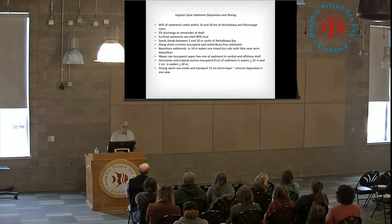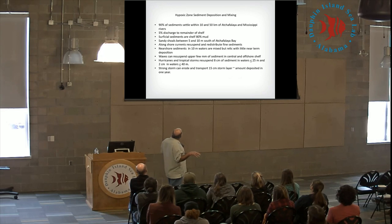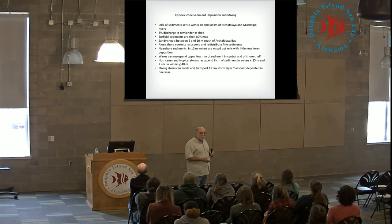All right, so the mixing out there: 90% of the sediments that come out settle within 50 kilometers of the outfall. 5% of what's left goes across the shelf, still a lot. The sediments across the shelf are 80% mud, very loose. There's a sandy shoal south of Atchafalaya Bay. And for the longshore, currents will continually resuspend and redistribute the fine sediments, the superficial sediments.